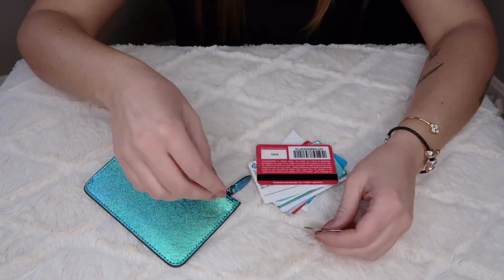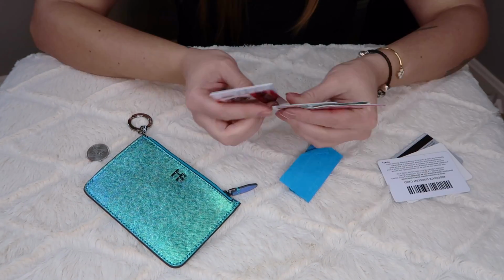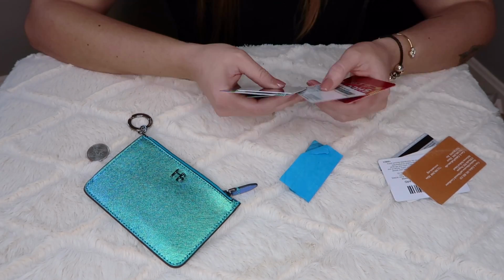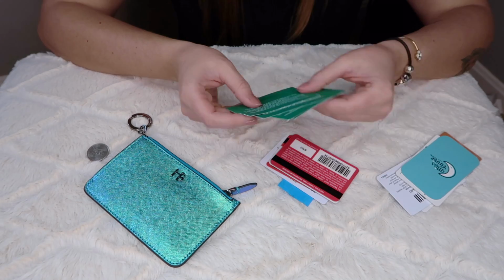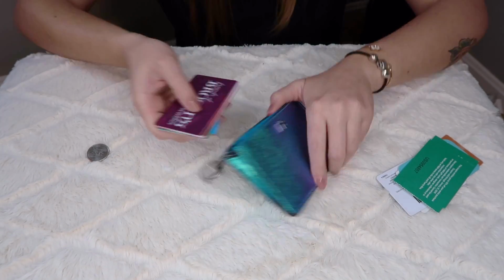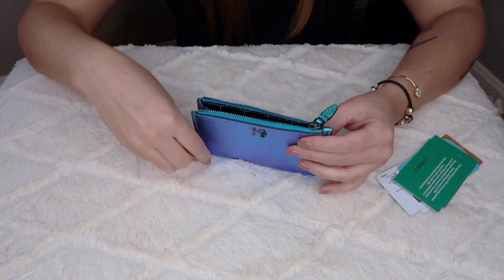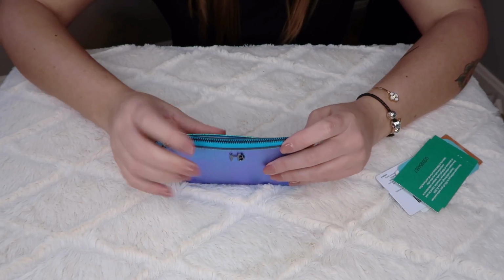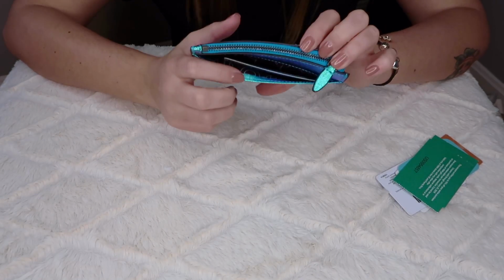So I'm just gonna dump out my old wallet here, clean out the cards, pulling out anything that I know I really don't need to carry with me anymore. Now I never carry cash with me, but I always keep a couple of quarters for my Aldi carts. And then in this front pouch here, I am going to just keep my most used credit card and my ID.